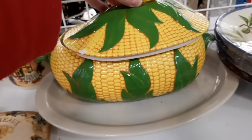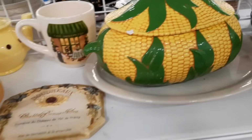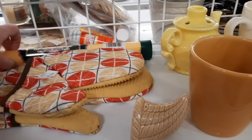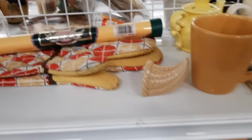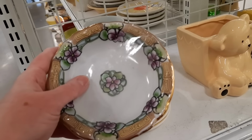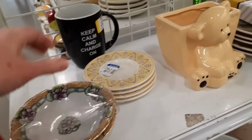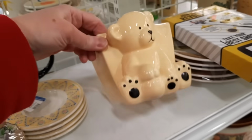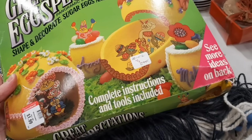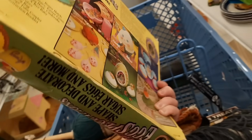And then here is a soup tureen in the shape of corn. You could have chicken corn soup, especially if you live around here. Chicken corn soup is very popular in Lancaster County. And just seeing what else is there, some counter cross stitch fabric. These bowls were very nicely decorated, but unfortunately they had a lot of chips on the edges, so those got left on the shelf as well. And the little planter, I love little planters.